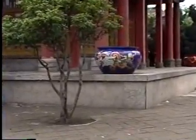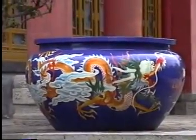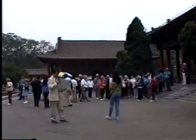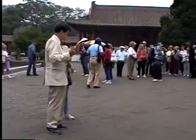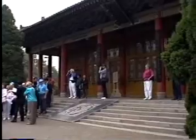A nice pot there. Dragon. There's a lot of tourists here. They look like they're from a different country. Talked to a lot of people from Germany, Australia. Of course, from Australia, they're all escaping the winter right now. The tour guide is explaining this park to them.